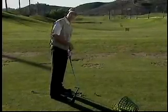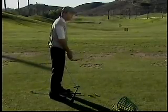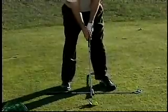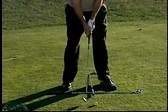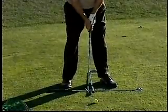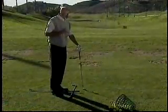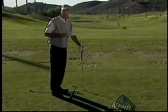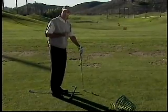The club down the target line gets me my aim, and the ball position club helps me with the rest of it, sort of closing the deal, if you will. So that ball position club is an important one also. Now, we've talked about these two elements of practice. This one is really working on your swing. The second one is getting ready for the golf course.